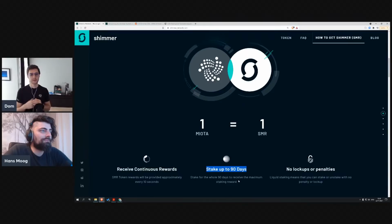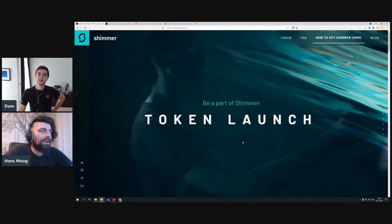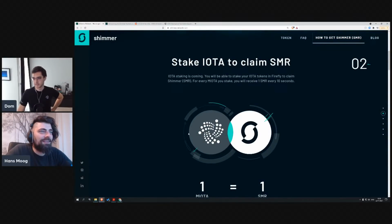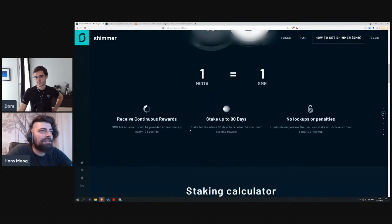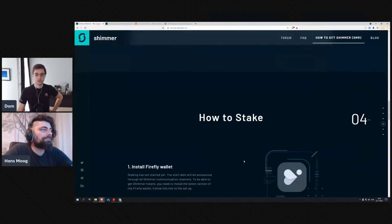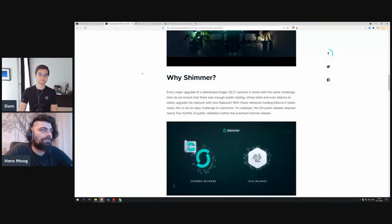But we'll do more about the IOTA staking and about the Shimmer token generation. Just so you know, all Shimmer tokens will be airdropped through this staking mechanism. So there's no pre-mine, nothing else. I mean, technically it's not really staking, because you don't lock up your funds, exactly, right? But the mechanism is like a lock drop, basically. You hold your tokens, and through that you provide your stake, right? And through that you get access to the airdrop. Cool, and it will all be done within the Firefly wallet, by the way. So it will be as simple as possible.